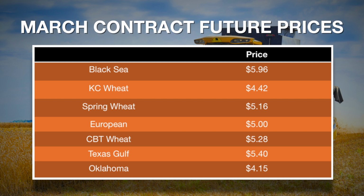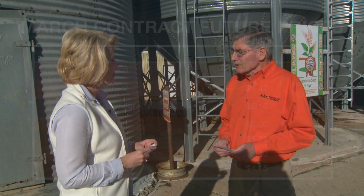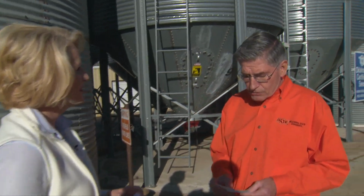If you go to Europe, their futures markets for the March contract, and now that's a soft red winter wheat contract, it's $5. Chicago Board of Trade, soft red winter wheat is $5.28. And if you look at our Texas Gulf price, it's $5.40. Now what's the price in Oklahoma? About $4.15. Well, if you look at what's going on right now, it's exceeding those export expectations.